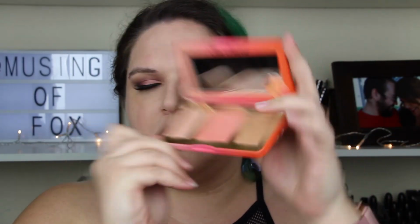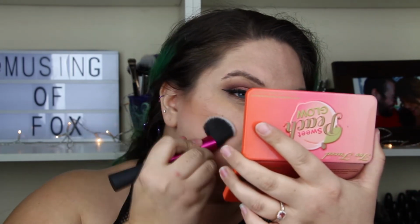I'm gonna take the Too Faced Sweet Peach Glow palette. I love it. I'm obsessed with it. This is not anything new or exciting, but it is my workhorse. You can see it is actually a well-loved and used product in my arsenal. Taking the bronzer contour shade with a Real Techniques Instapop cheek brush, and then going into the nice, delicious, sweet smelling. So my face is going to smell like a creamsicle and peaches.